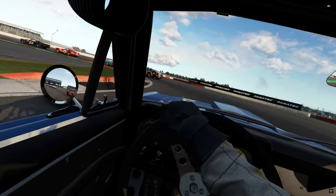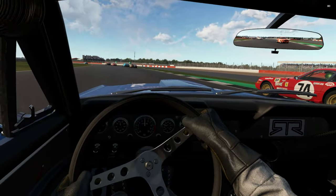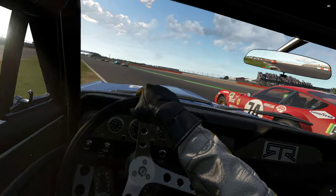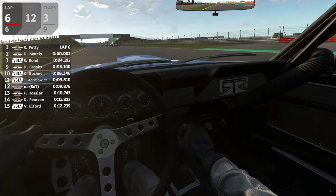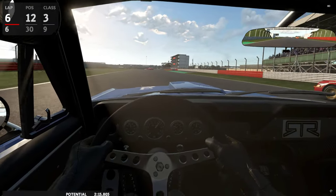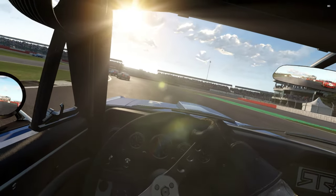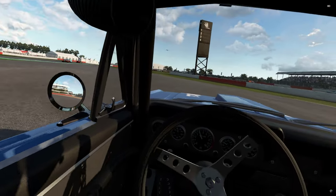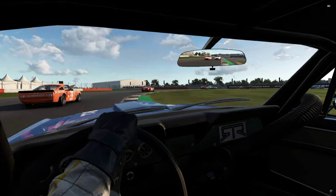Yeah, you can see how much traction has changed as the race has gone on and I've destroyed my front tyres. A quick look. Yeah, front left, you should be able to see there. No. Menus. Grass. Second. Kicking it back on the track, keep it tight to not hit anybody.